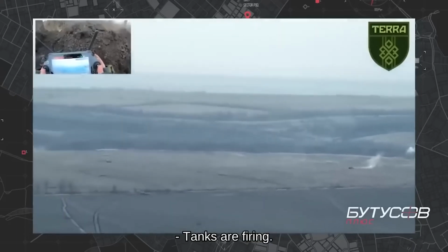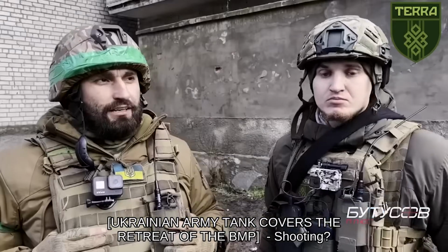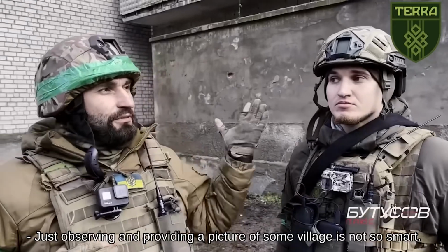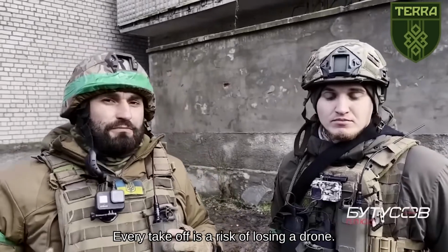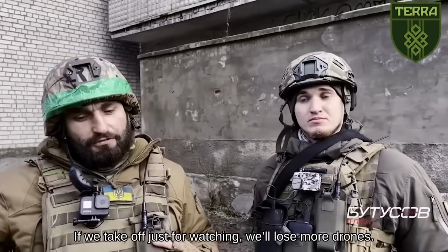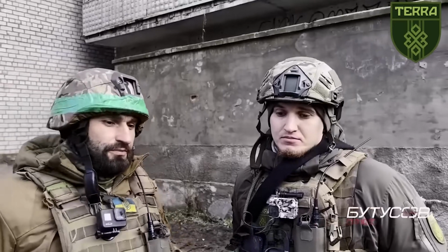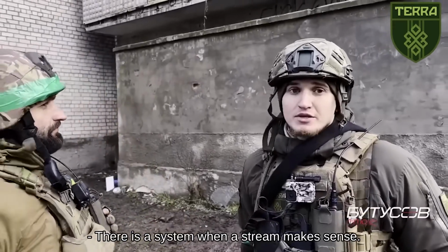Tanks are firing. Ukrainian army tank covers the retreat of the BMP shooting. Yes, just observing and providing a picture of some village is not so smart. Every takeoff is a risk of losing a drone. If we take off just for watching, we will lose more drones. It does not make sense. They are expensive. There is a system when a stream makes sense.